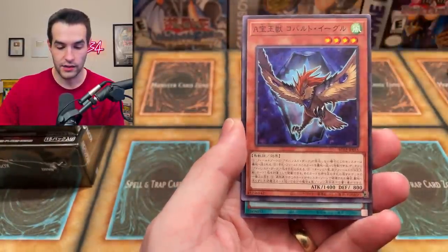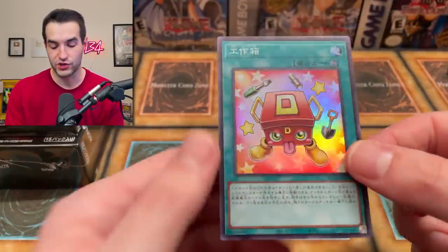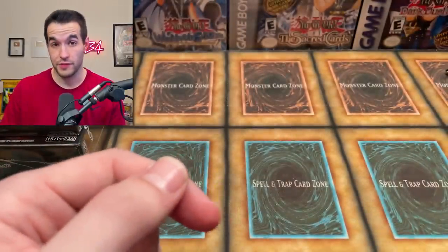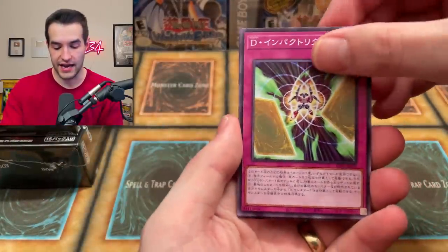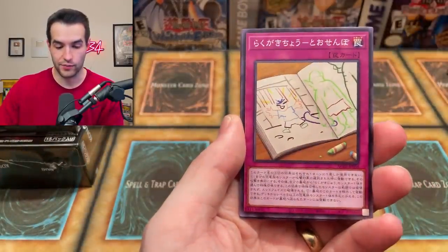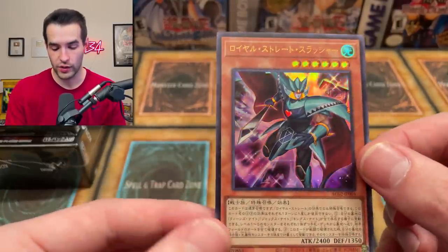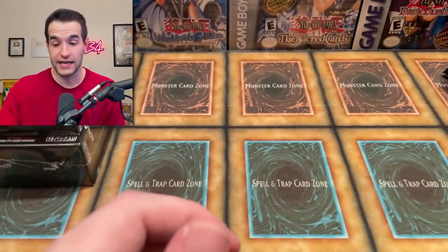Don't ruin it. We've got this, and we've got a super rare. Wait, is that a lunchbox with a tongue? That's creepy. Let's see what we shall pull inside. Can it be the prismatic Blue-Eyes White Dragon? I believe. Ooh, an ultra rare. Okay, sick. An ultra rare. I don't know what this card is. I don't recognize a lot of these cards, to be honest. They're pretty new, okay? Cut me some slack.